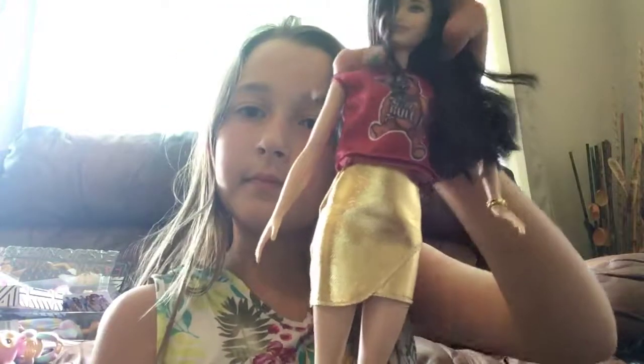Here is her just clothes. Okay, so her top says, girls roll with a little teddy bear with chain. And then her bottom is just a gold bottom. And then her hair is just black, you know, the usual Barbie hair. So that is number one.